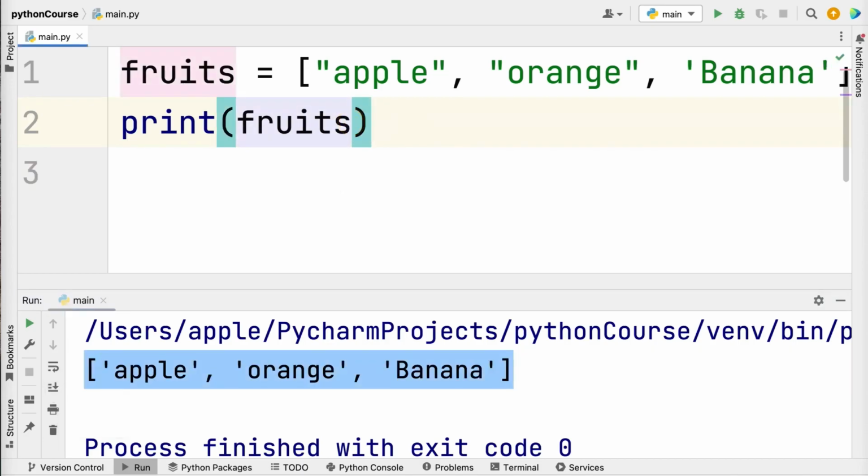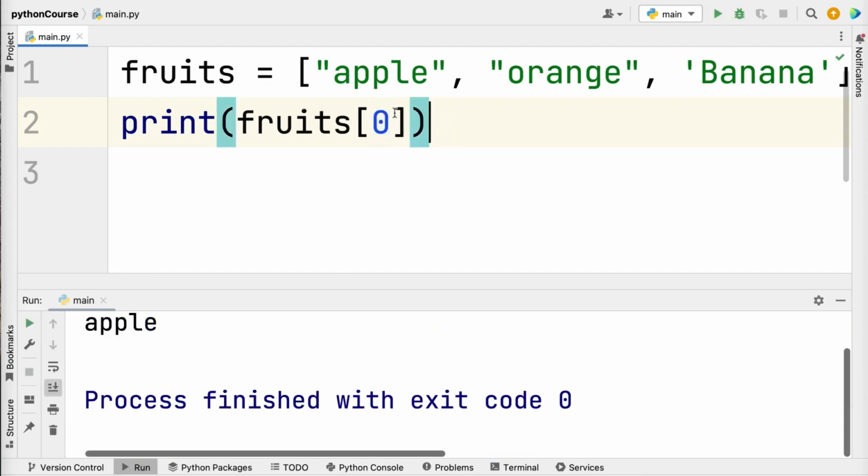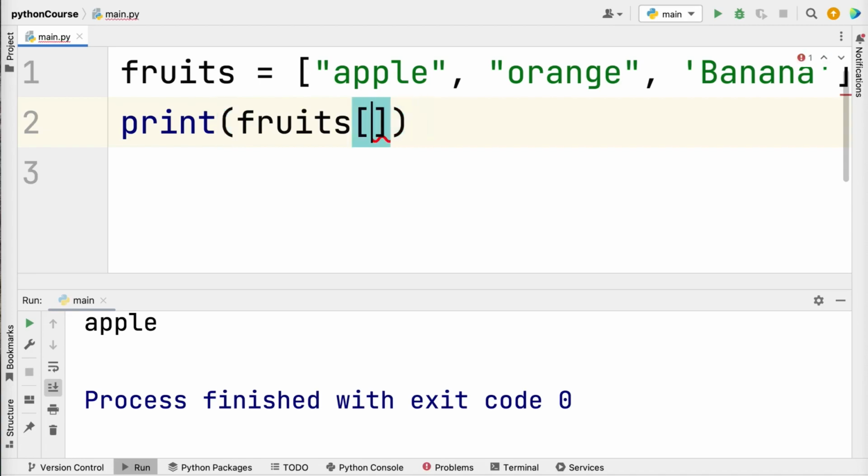Another example: you can access items in a list by referring to their index number, which starts from 0. So we have placed 0 here, so it will only print apple. If we want to change it to 2, it will print banana. So lists are mutable, which means you can add, remove or change items in a list easily.